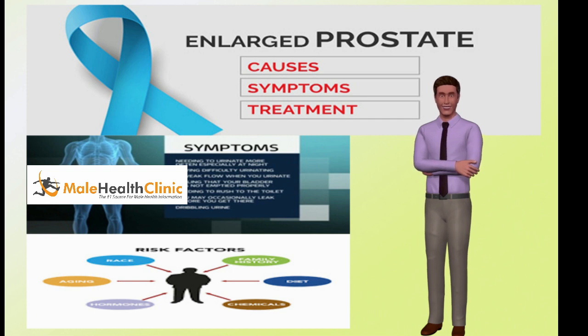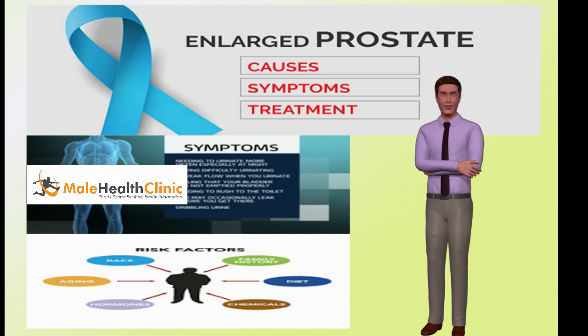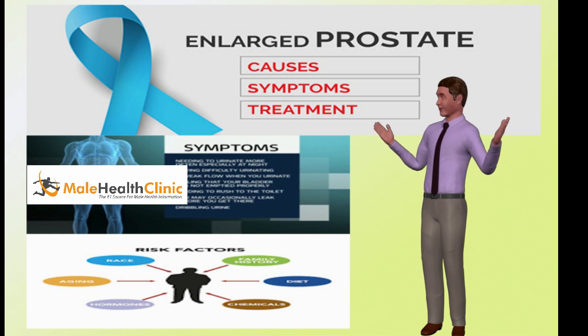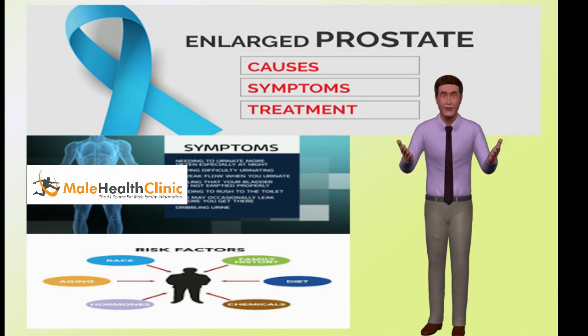If the symptoms become too significant, there are medications available that can shrink the size of the prostate gland so that symptoms are less. Surgery is used as a last resort. Men can have a transurethral resection of the prostate (TURP), which removes prostate tissue and improves symptoms. Laser treatment or radio waves can be used to get rid of excess prostate tissue.